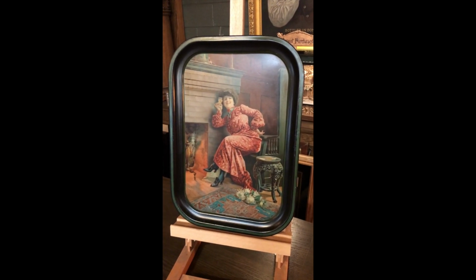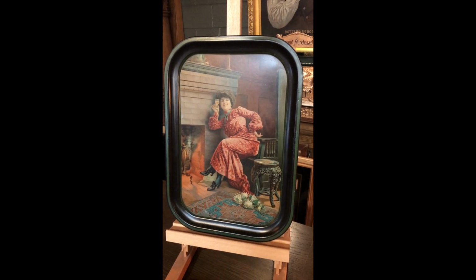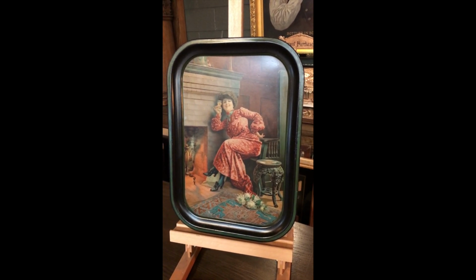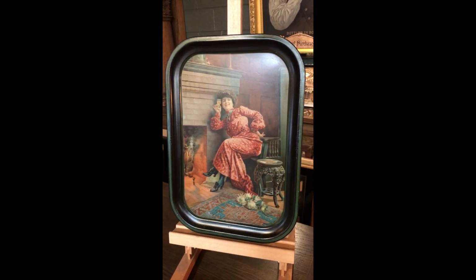We have a really interesting, rare example here today. These are early 1900s salesman sample beer trays. It would have been almost like a promotional sign, a tray that would have gone into a location.